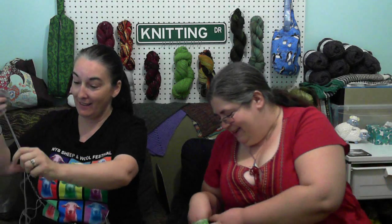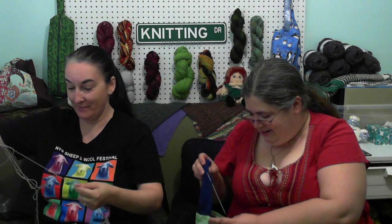So I've got that on the needles. This is Elsbeth Lavold Bamboul. It's 80% bamboo and 20% wool. Bamboul. I know, it's a really weird name. And I have two balls of this in purple that's really pretty too, so I don't know what I'll do with that. Sorry, lost my ball of yarn. Oh my god. And it's all tangled now.